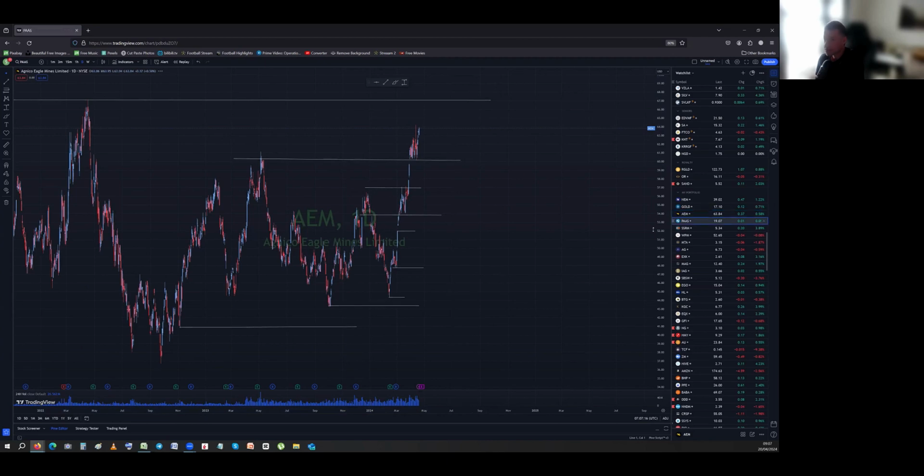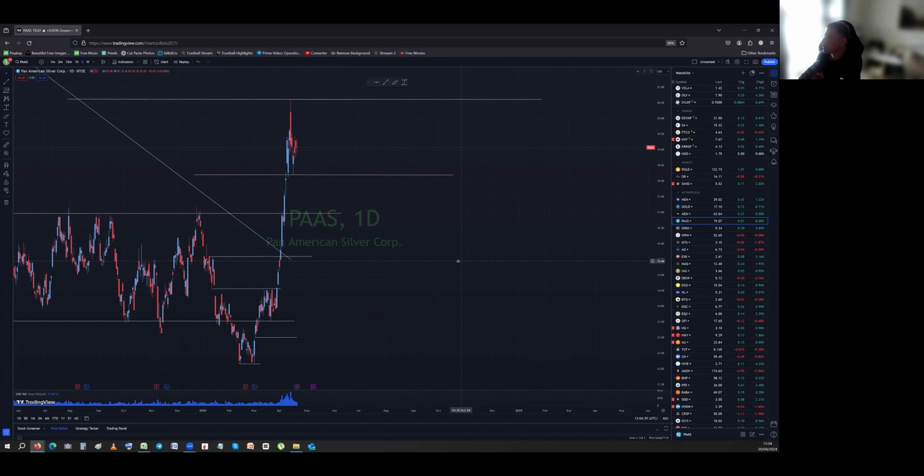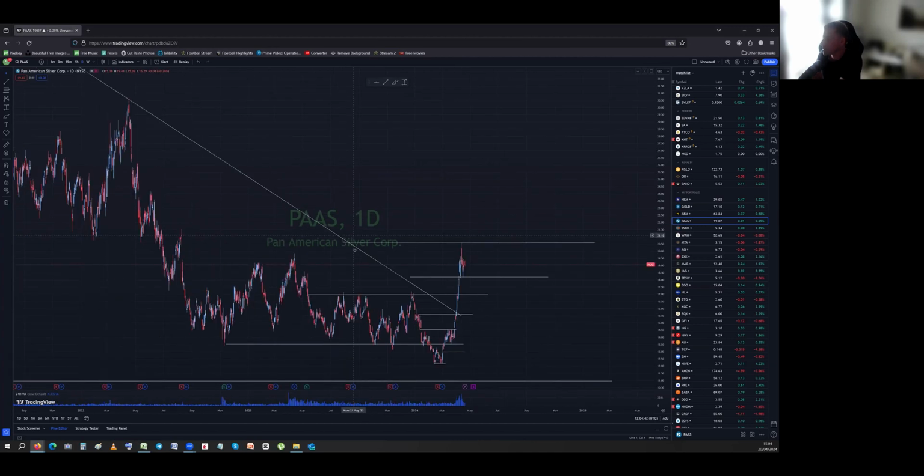Okay, next one is Pan American Silver. This one has been doing quite well. It broke out of this descending channel, which, to be honest, we can now delete. And now it's just stuck between these horizontal lines. So top side resistance, I got 20.50. Bottom is what we just checked a few days ago. That's 18.20, just pretty much 18, just above 18. And now we're in the middle of no man's land.